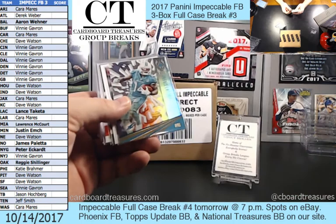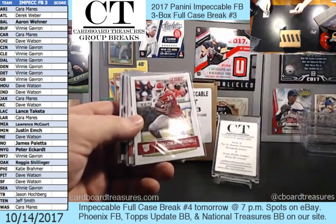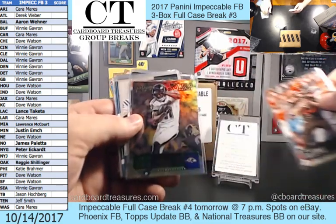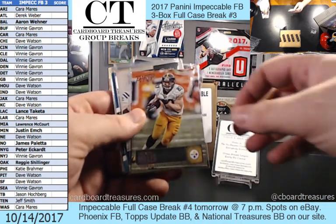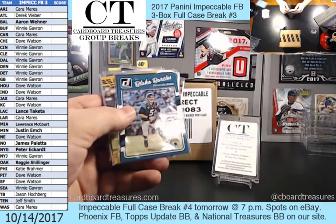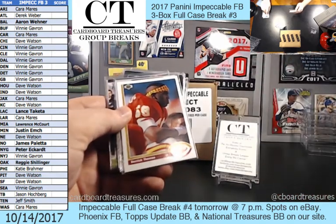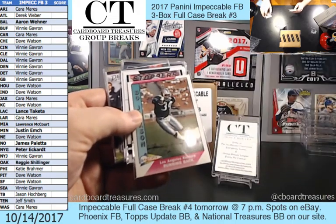So here we go. Jim Kelly to the Bills. I'm going to zip through these. Jarvis Landry of the Dolphins. Malcolm Mitchell, rookie, going to the Patriots. David Harris, Jets. AJ Green, Bengals. Josh McCown, Browns. Kamar Aiken, Prestige Extra Points Green to the Ravens. Heath Miller, Steelers. Andrew Luck, Colts. Blake Bortles, Jaguars. JJ Watt, Texans. Brian Orakpo, Sack Attack Gold to the Titans. Derrick Thomas to the Chiefs. Bo Jackson.